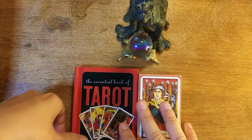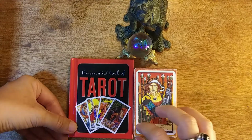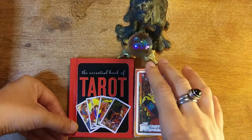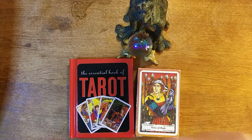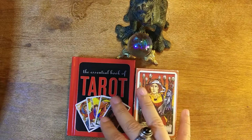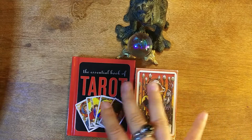Today we're going to be having a little bit of fun, and I hope actually lots of fun. This is going to be part of a new series called Learning to Play with the Tarot, learning to read tarot, because there are some people who have been talking about learning how to read the tarot and then growing with it. This is actually part of a set called Tarot on the Go.